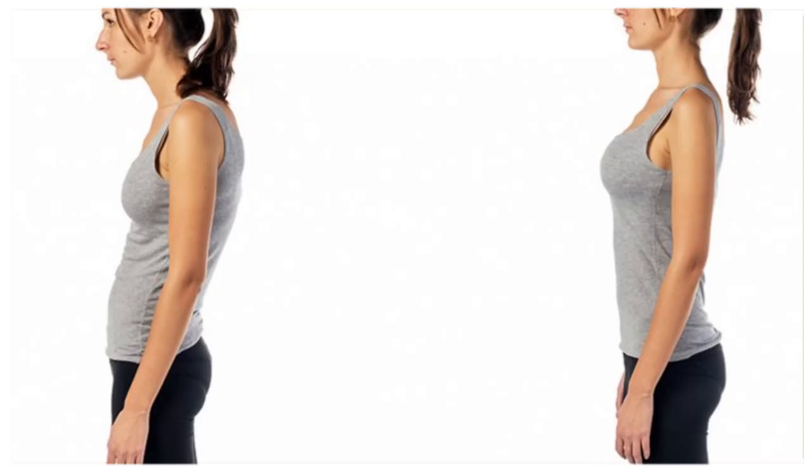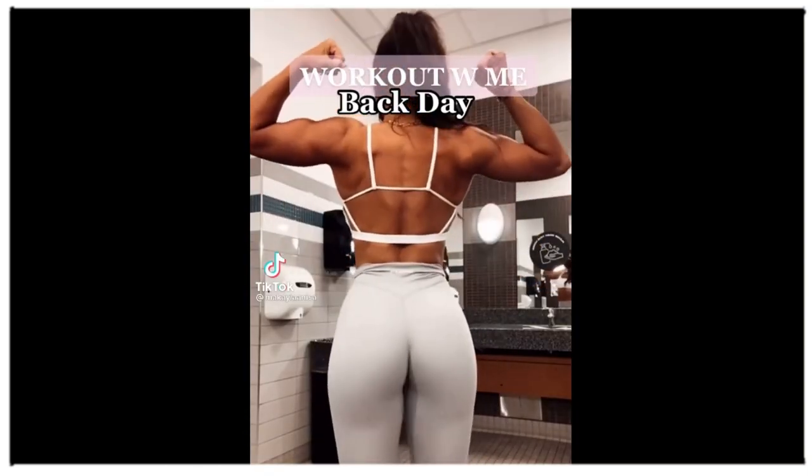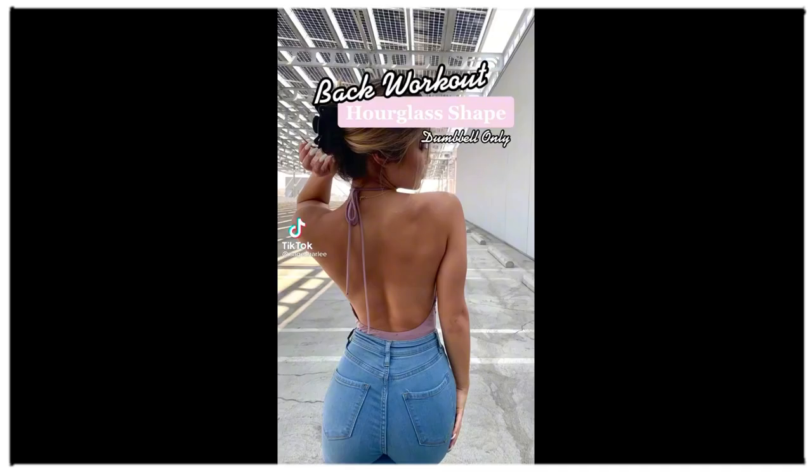I feel like we're also obsessed with the hourglass shape, but the key to getting an hourglass figure is literally to train your back. I know, it's kind of crazy.